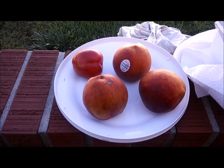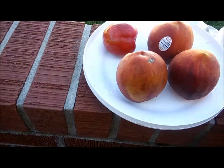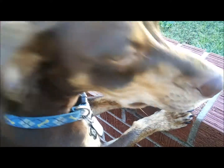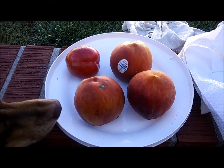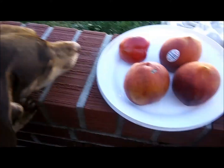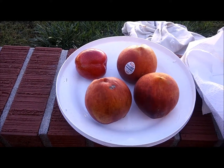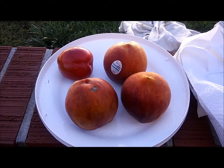Made it home, so I'm going to cut up the 4 peaches and the plum. Well, I got the 4th peach over here. And of course, Max has to check things out. And we're going to put in the baggie and freeze them, and Max has got to check it out. Hopefully we'll get peaches grow in the spring, and hopefully in several years we'll have peaches.